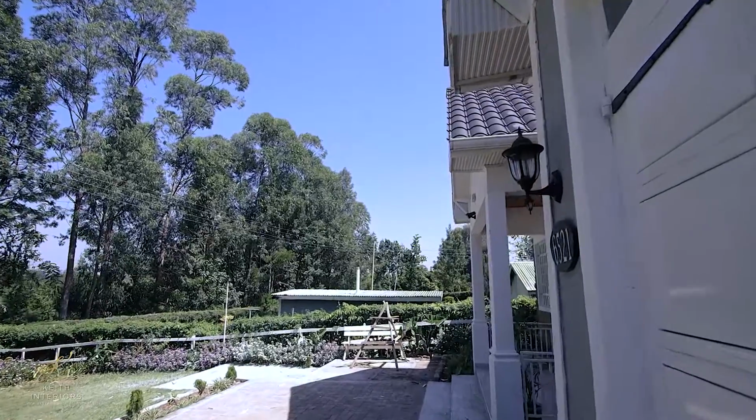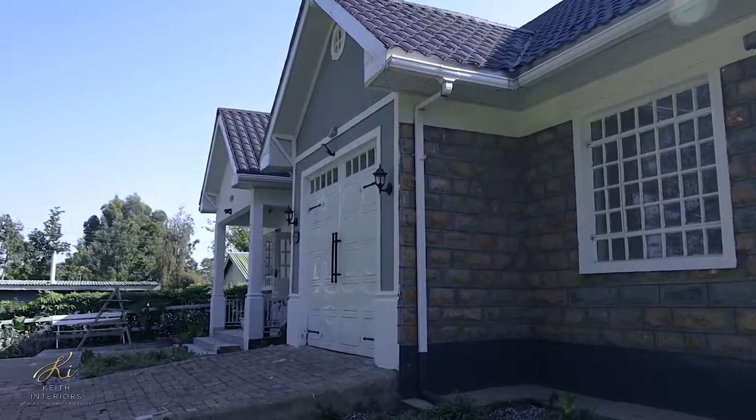Would you be easy or flexible to just go down and take measurements, do your site visit, and give me a quote just specifically for the kitchen only?" And I said, why not? I came down, took measurements, went back, did designs, and shared with him. He was happy, and then I gave him a quote, and here we are.